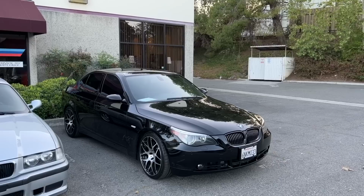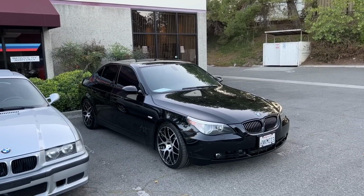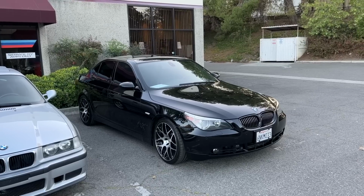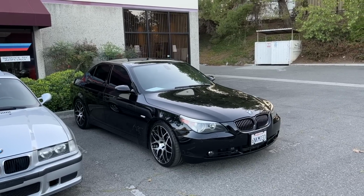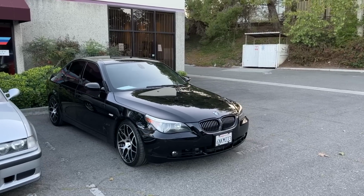So we took the car to the dealer and let them give a quote on it. And the quote was going to be, I think it was 7 or 9 hours labor to calibrate a sensor. And you know what a BMW labor rate is, especially here in Southern California. So that's something we're going to omit.